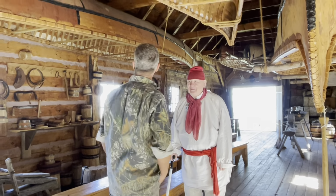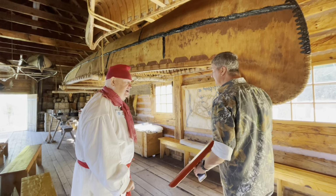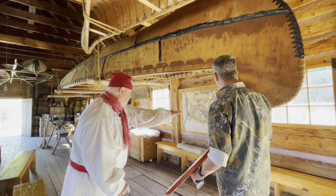Grab that paddle. Oh, super light. Isn't that something? Is that birch wood? I think it's balsa wood. Balsa wood. Yeah. That's super light. It's something, unbelievable. Anyway, it took them 8.5 weeks to get here from Montreal. There's a map of the route that they had to take to get here.